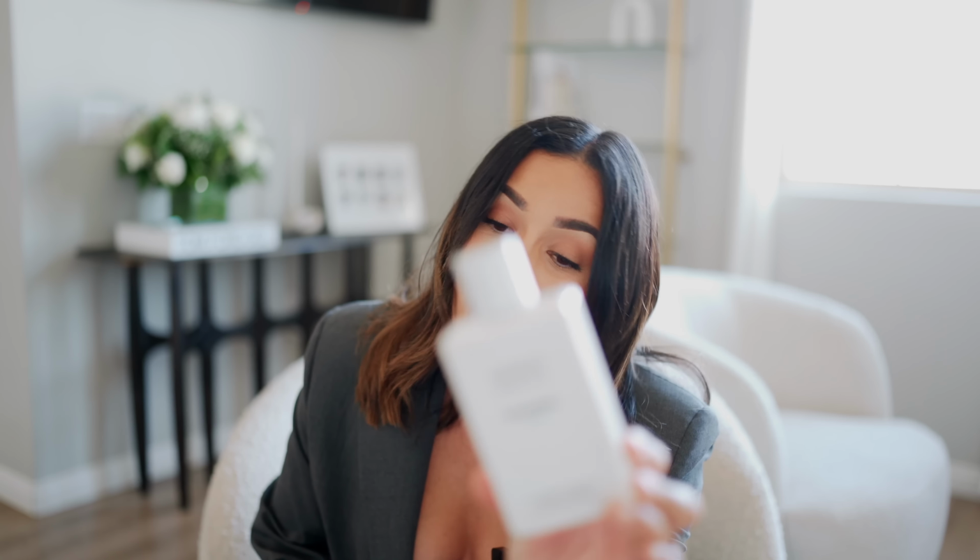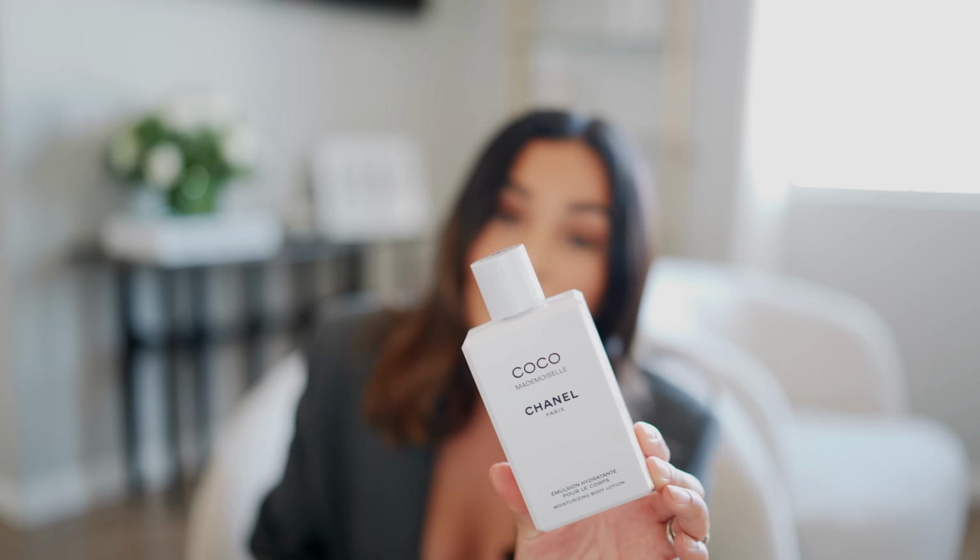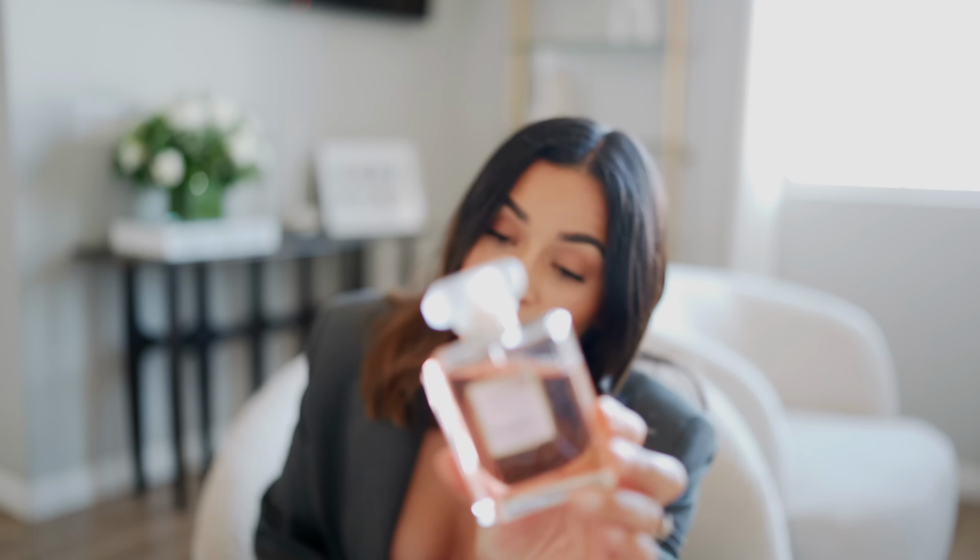But here it is. Here is the lotion, so you guys can see. I have obviously already used it, but I wanted to share with you guys because I love the scent so much. If you don't like anything super overpowering, this is for you, but if you like sweet. So sweet, but not so overpowering. This is your scent. And then this is the perfume itself.